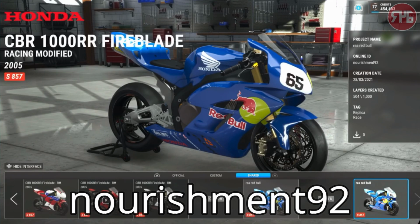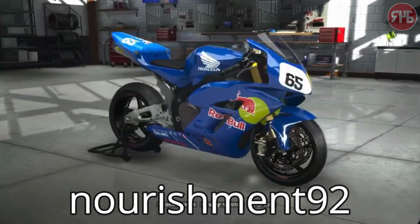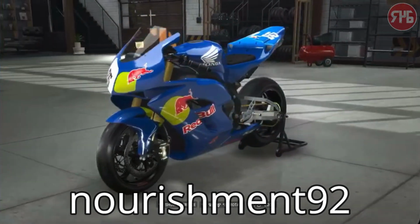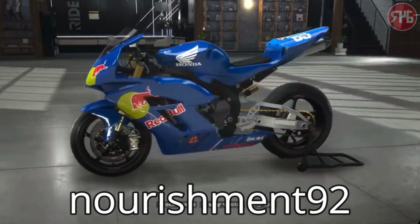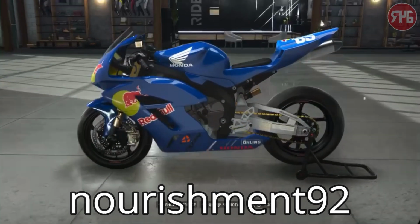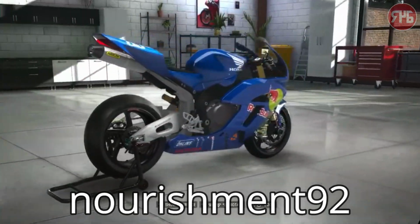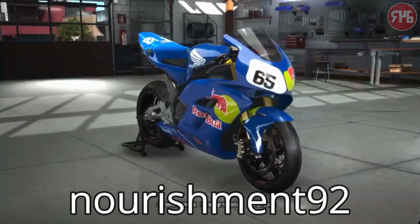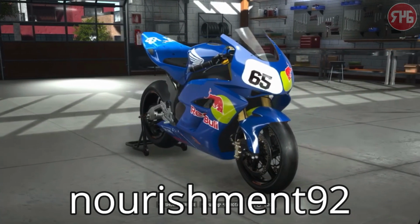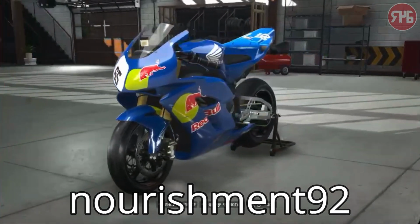Number 10 was submitted by Nourishment92, and he has recreated Jonathan Ray's Red Bull Honda from back in the day. Remember when Jonathan Ray stormed the BSB scene aboard the Red Bull Honda. That just slips off the tongue, doesn't it? The Red Bull Honda, and yeah, obviously that was pretty much where his superbike career began, back in BSB.